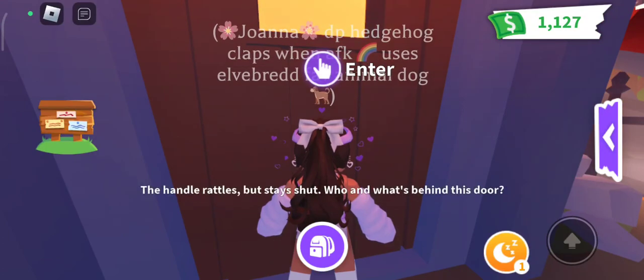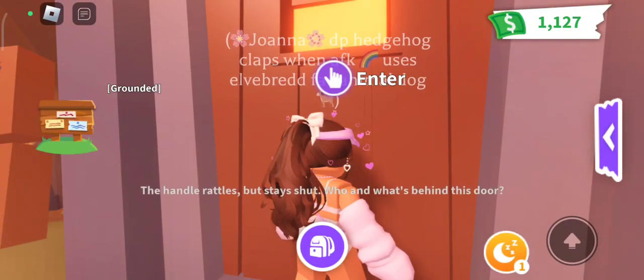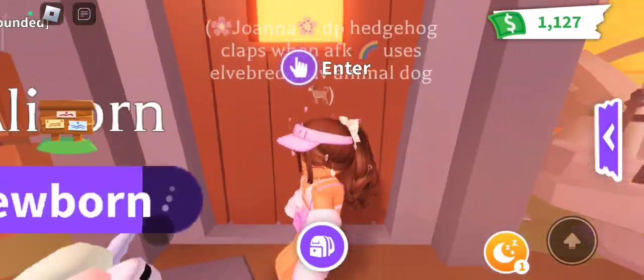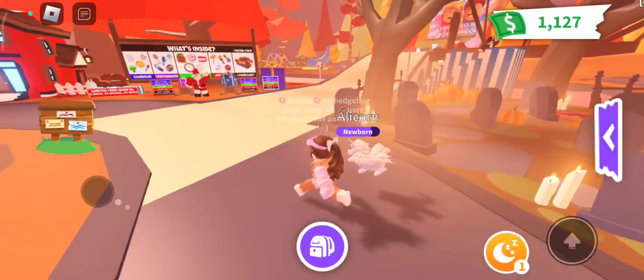Wait, can we enter? The handle rattles? But, wait, what? The handle rattles but stays shut. Who and what's behind this door? Okay, so we have to wait 6 days. Interesting.